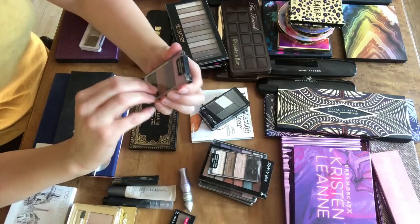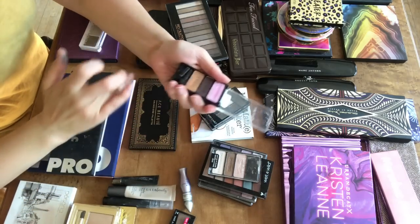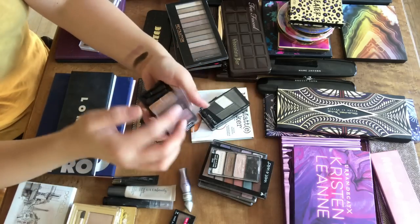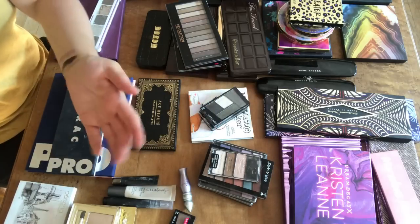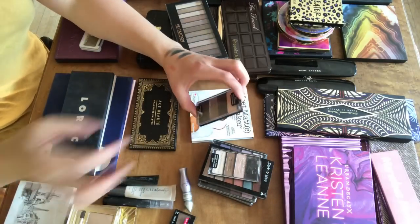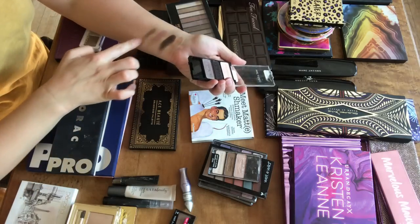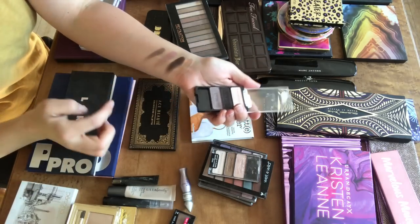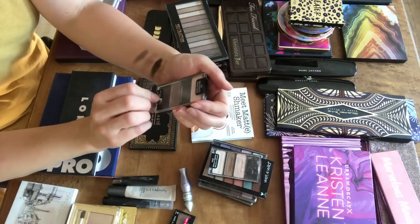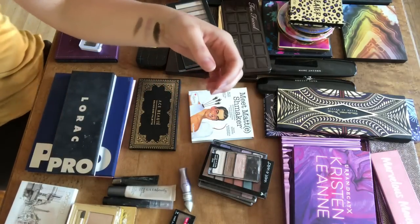Okay, this is one of their originals. I don't need it. I don't need any of those colors. I have those colors in other palettes. This I don't need. I think I might get rid of all of these actually. This is a nice cool tone shade. I might actually keep this one and see if I end up using this at all. This is the Silent Treatment Trio. So that might be a keep.